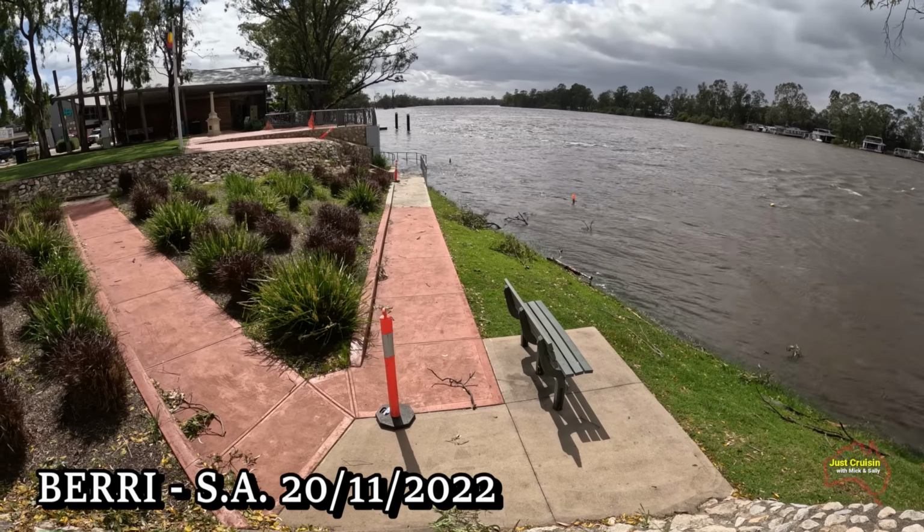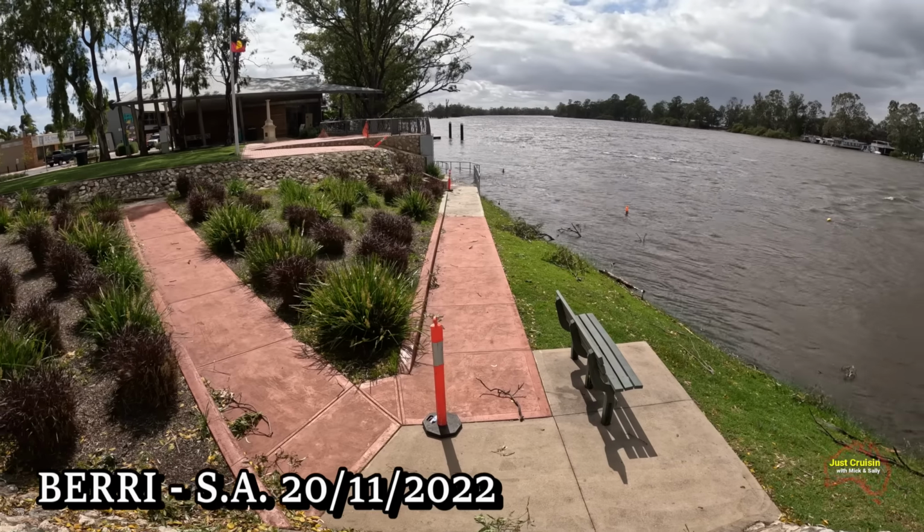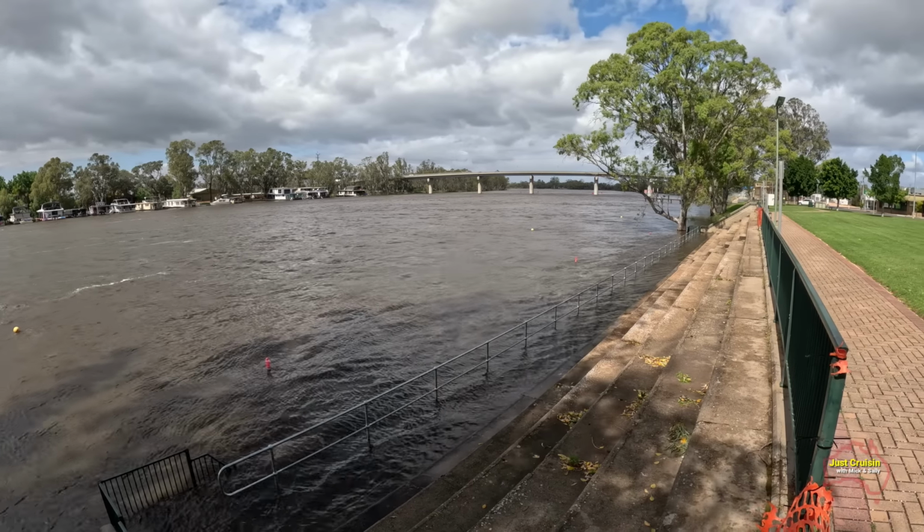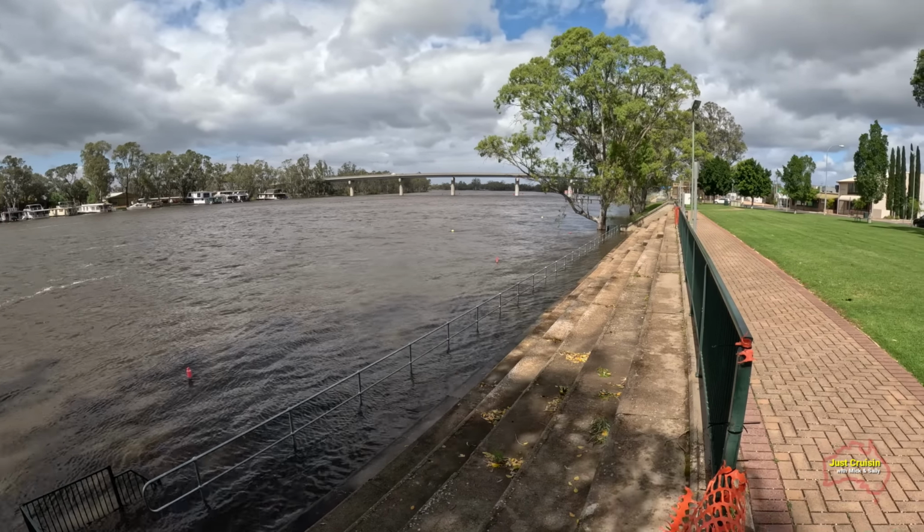On our way through Berri, as we travelled towards Loxton, we went down to the Berri Riverfront and had a bit of a look there. And with the rising water, all the footpaths along the riverfront have now been closed off to the public.